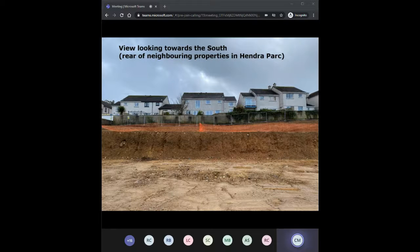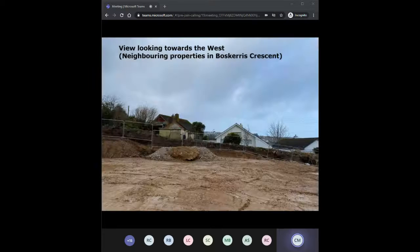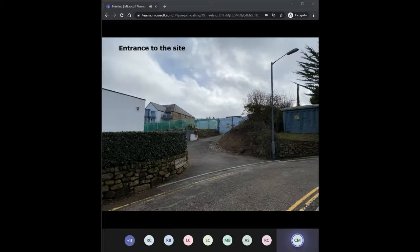And I'll just quickly run through the photos again. So this is stood on the site looking towards the rear of the neighbouring properties at Hendra's Park. This is looking towards the southeast, the neighbouring property known as the Sands. Then the view looking towards the west of Buscaris Crescent. View looking towards the north of the rear of the properties known as Sand Sifters. And then this is the entrance to the site.